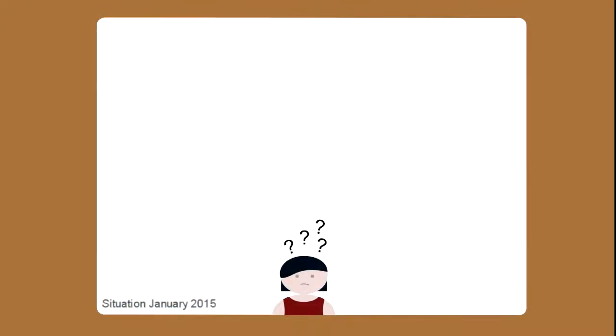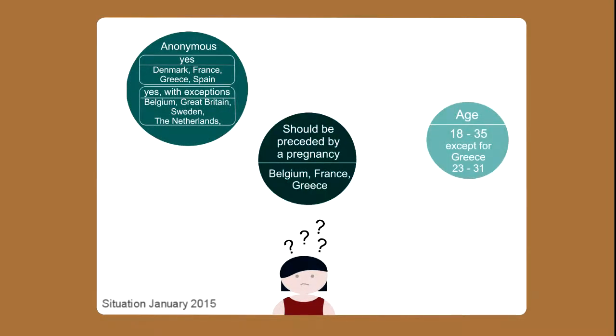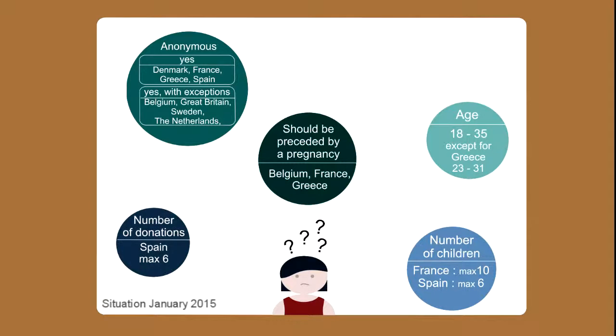According to cultural values, lawmakers may also add other conditions, which for example can be related to the anonymity of the donor, her age, whether she already has children of her own, the number of embryos that can be produced from her eggs, or the number of donations she can make. Sometimes consent from the donor's husband is required.